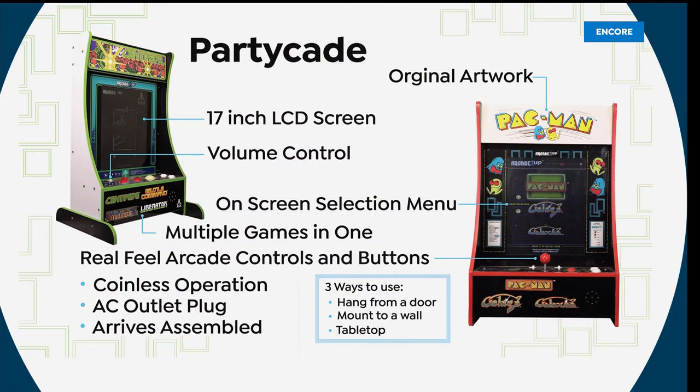That's just it. It is fun for everyone because some of the games of today are a little complicated. We can't relate to them, and the kids are engrossed in them. But look at this original artwork. That 17-inch screen is the same size you would get in the bigger ones that can cost thousands of dollars and take up tons of space. Volume control, parents do love that.